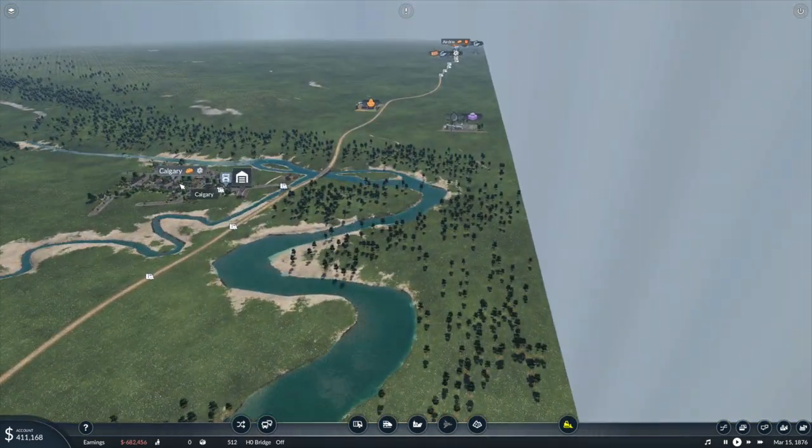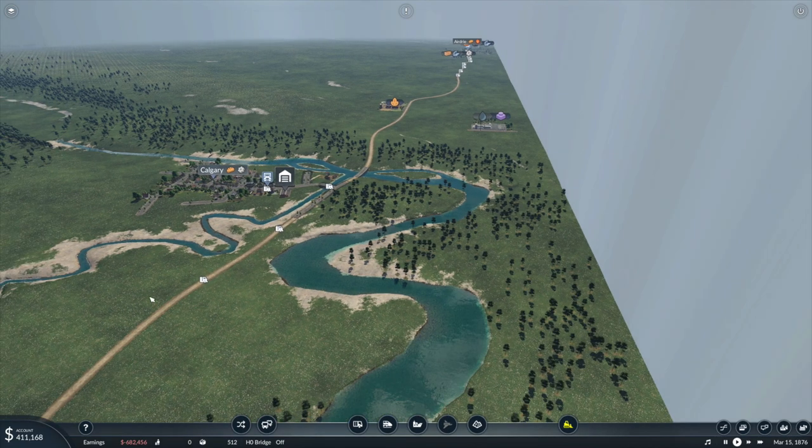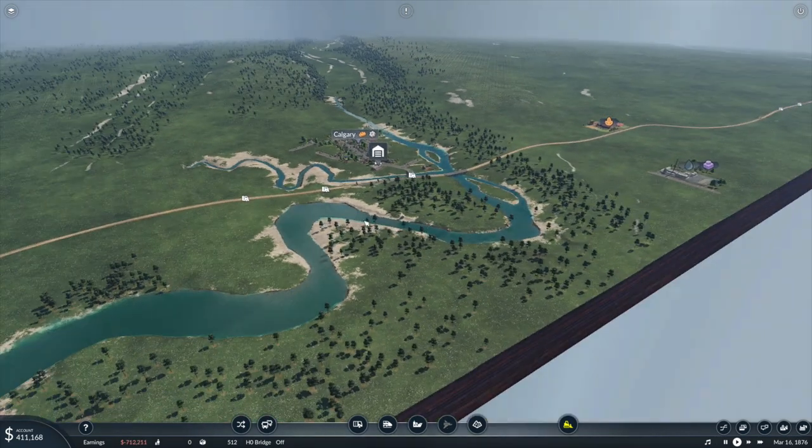Now, I think what we planned to do at the end of last episode, we did get our stagecoach line from Calgary to Airdrie and to the south to Okotoks. Now, nobody is riding it yet.